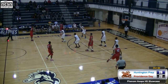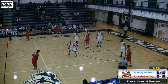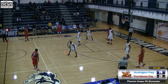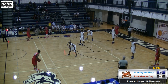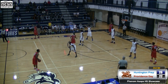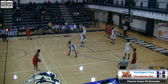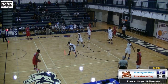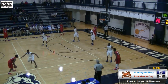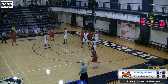Back in action here. And Marcus Shockley with Netcast Sports, along with Charles Clark, the sharpest dressed scout in the business. And our lack of shot clock coming into play right now, as it looks like Providence Day is going to hold for the last shot. 26-22. Not a bad idea. Looks like Huntington Prep's going to put some pressure on them. See how they respond. Foul call.